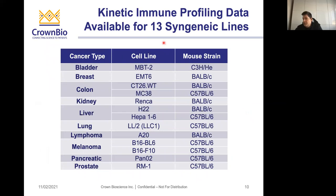In addition to these two models, we have done exactly the same profiling on 13 syngeneic cell lines, which are listed here. We have done the same immunoprofiling to better understand the dynamics of those models in terms of immune cell changes according to tumor growth.